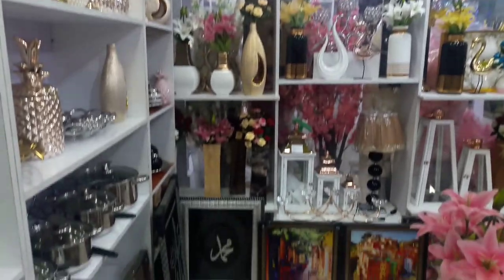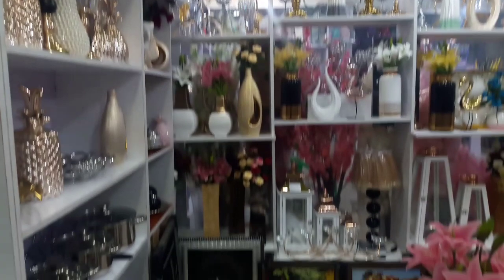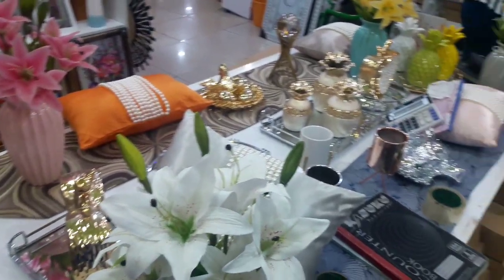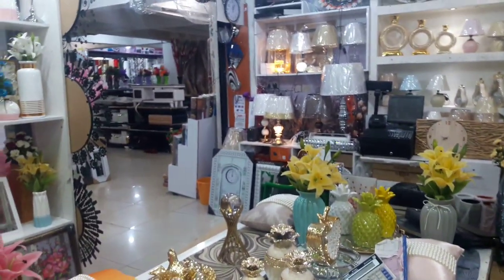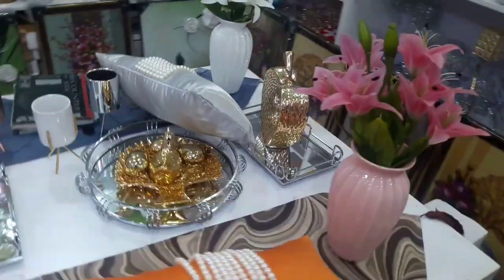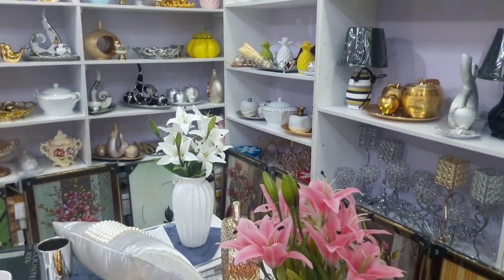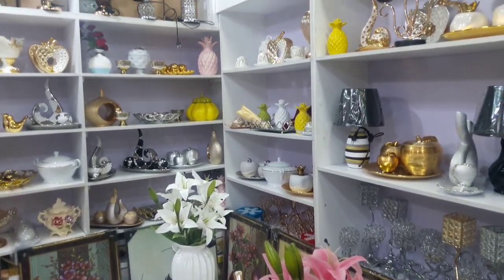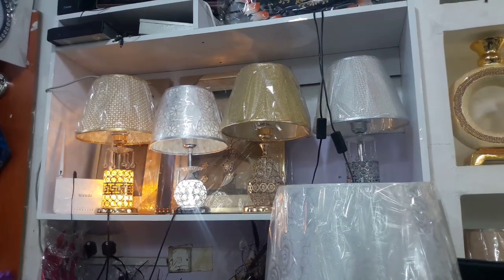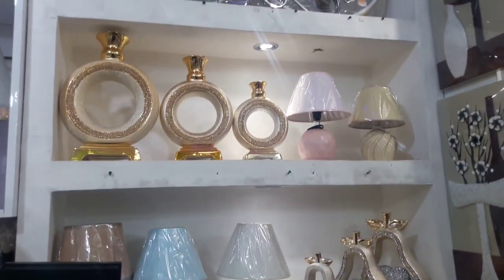They also have kitchenwares, as you can see. They have a variety of candle holders. They have wine glasses, they have table mats, they have the table napkins, they got you covered. They also stock the wallpapers if you like. And more than that, outside you are going to find other home decor items.